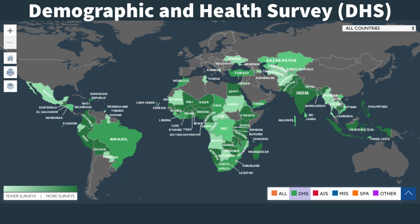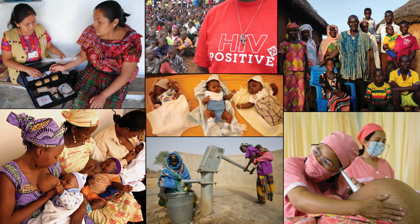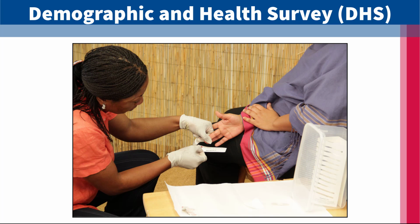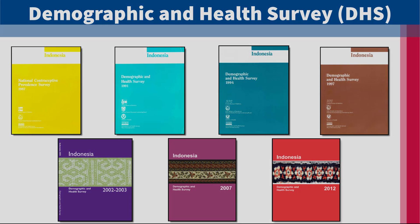The DHS program is most well known for their flagship survey, also called the Demographic and Health Survey, or DHS. The DHS is a nationally representative survey of households, women, and men. It collects data on fertility, mortality, family planning, maternal and child health, nutrition, HIV/AIDS, and other health indicators. Thousands of women and men are interviewed, and in many cases, biomarker data such as height and weight and blood samples for lab testing are also collected. Many countries implement a DHS approximately every 5 years.